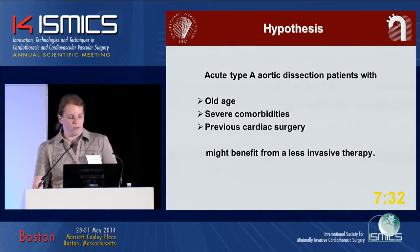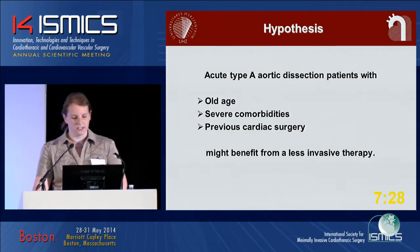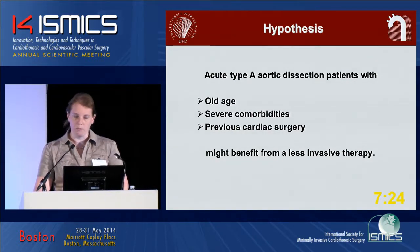So our hypothesis is that acute type A dissection patients with older age, severe comorbidities, or previous cardiac surgery that are unfit for open surgery might benefit from less invasive therapy.